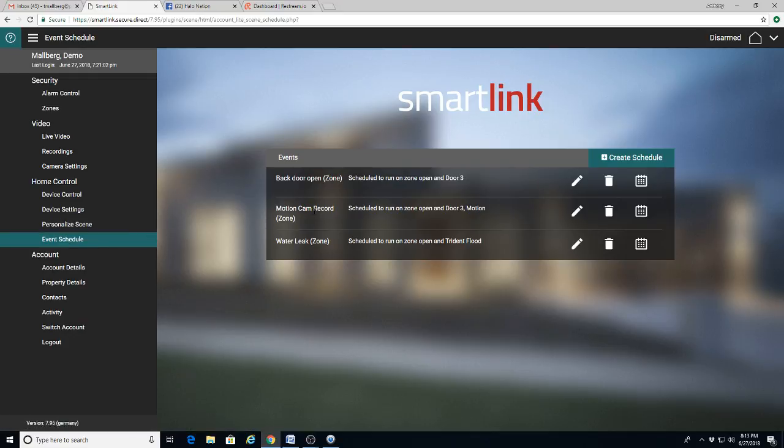One other thing, I'm going to show you another event, like motion cam. A lot of people have asked about cameras recording, because our cameras by default do not have motion sensing on them.